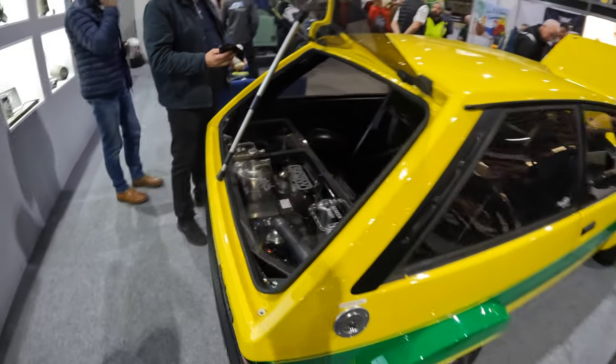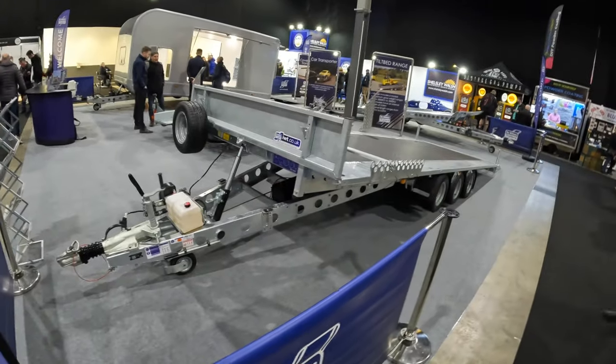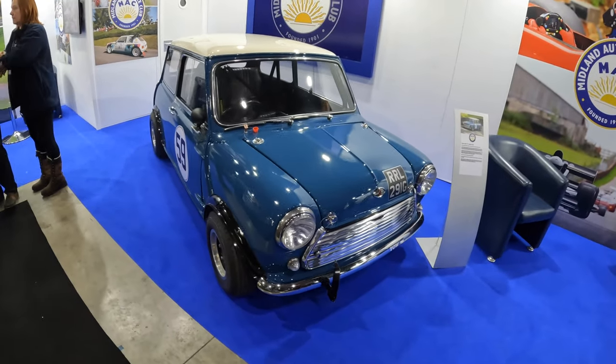Definitely one of the cleanest boot setups I've seen at this show yet. That's some trailer. Maybe someday I'll be able to afford one like that. I've had a Mini. That's cool, isn't it?